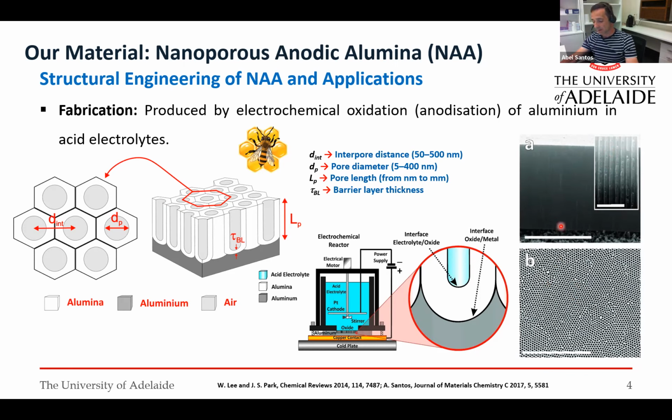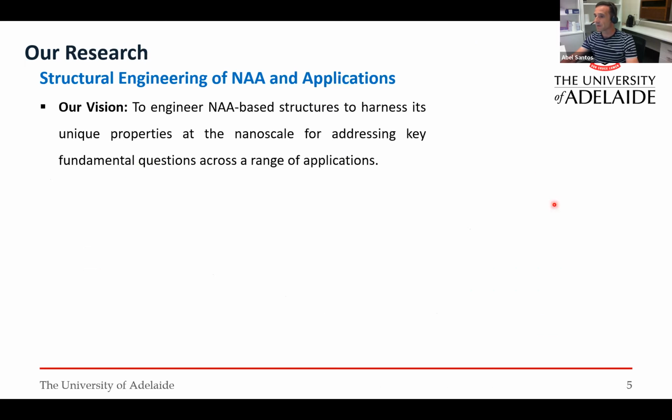So what we do basically is to play around with this material. I started to work on this material during my PhD, and I have stuck to it. Is this the right approach or not? I don't know, but one of my premises or my motto for doing research is the first thing is to have fun. And I have a lot of fun working with this material, to be honest.